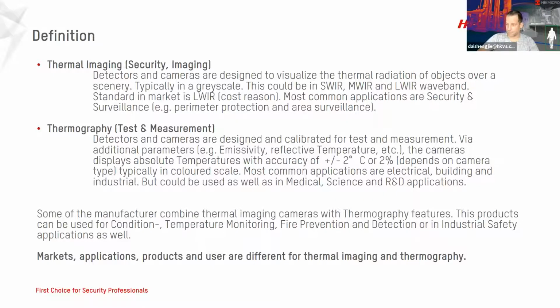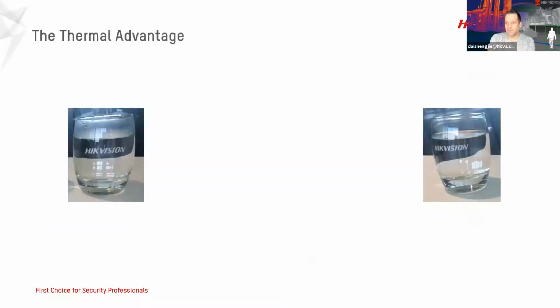So let's go on. Very simple, 2 glasses of water. In both glasses is water inside, but we cannot determine on the visual spectrum. So with a visual camera or with our eyes, we are not able to see the temperature of the water. And with a thermal camera, it's pretty simple.